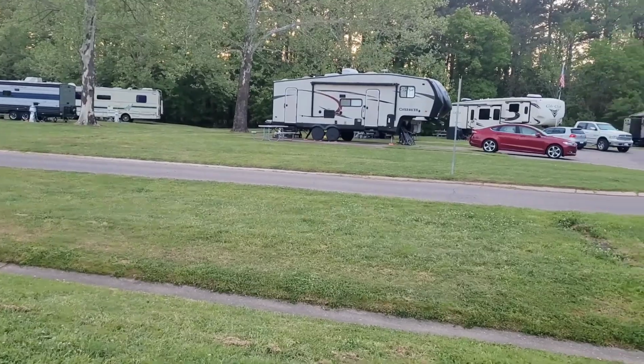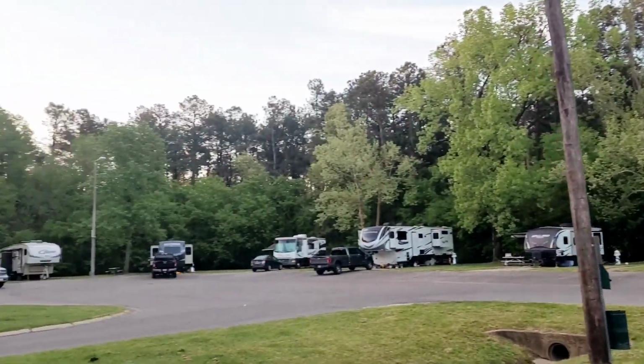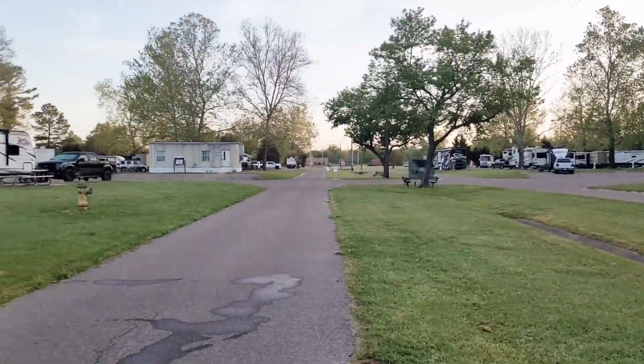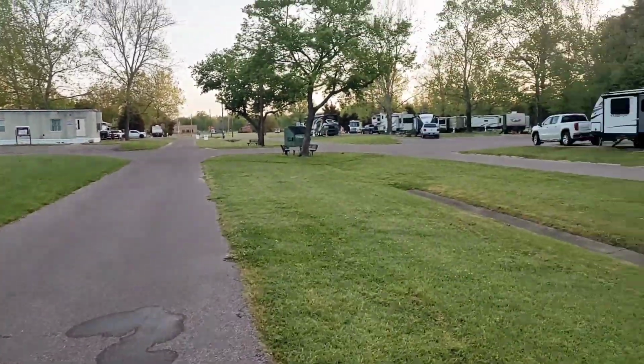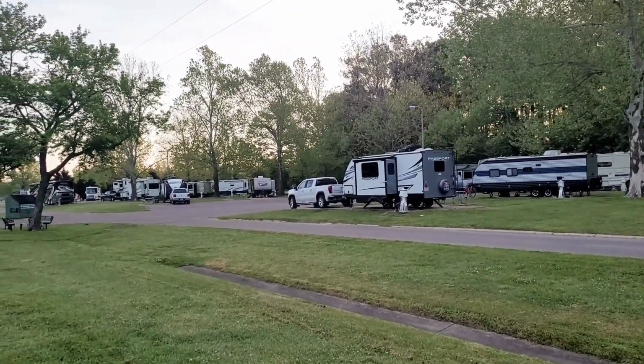In the back here, this cul-de-sac is pretty big. They have 3 sets of cul-de-sacs. You have one in the back, then one over here to my left, and one to my right. Okay? So that's about it.